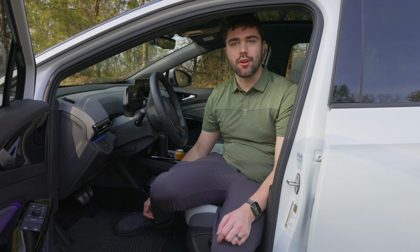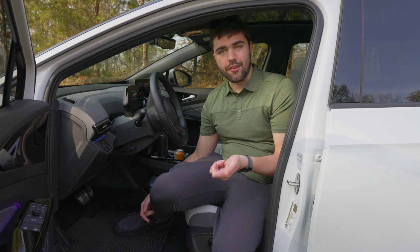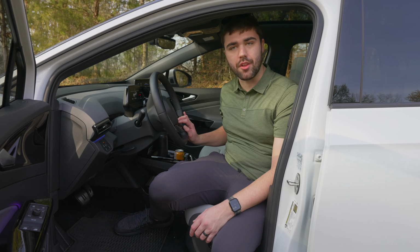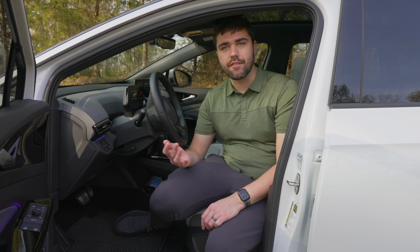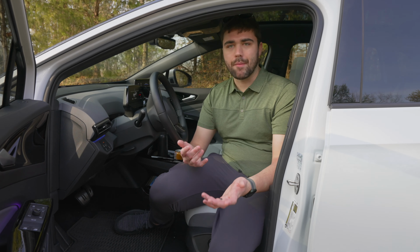Two other things you're probably wondering about: degradation, reliability, and comfort. Degradation, I do have an OBD scanner app that I use called Car Scanner, and I'm using that with a just universal Bluetooth dongle. And according to that, my battery has 74.9 kilowatt hours usable, and these are 77 kilowatt hours usable from the factory. So that's just under 3% degradation according to OBD data. So definitely take that with a little bit of a grain of salt. May or may not be 100% accurate. I haven't noticed any actual change in real world range.